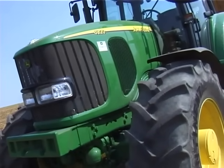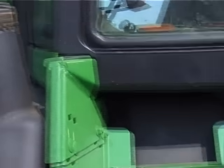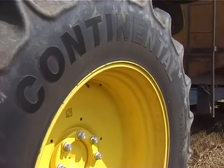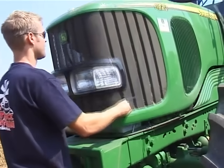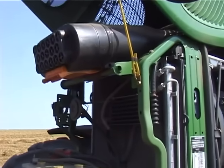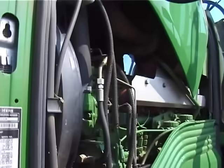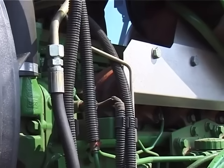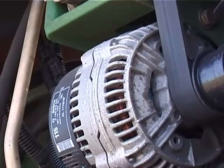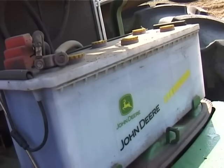Let's have a close look at this tractor. It's just like Farmer Simon's. Goodness, look at the size of that tyre. I bet that takes ages to pump up. There are many pipes, tubes and wires. Now this is the alternator. That generates the electricity to charge the battery and run all the electrical systems in the tractor.